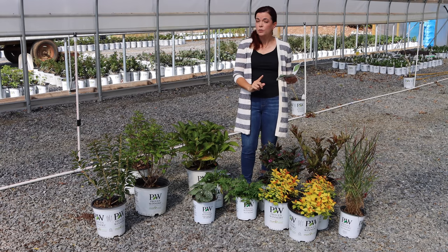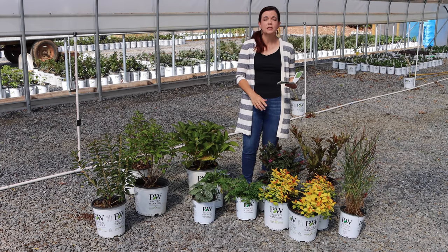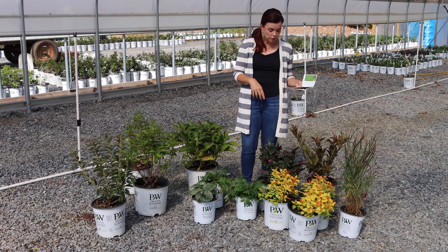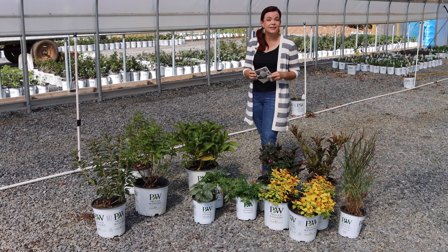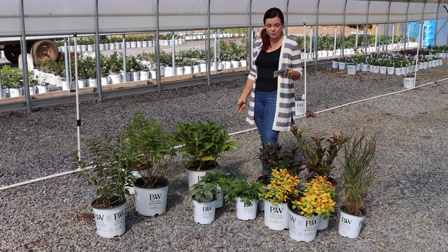Butterfly bushes, again, remember, they do not like to have wet feet. So do not overwater your Pugsters or any of your butterfly bushes. They like to be dry and neglected, which is fantastic.